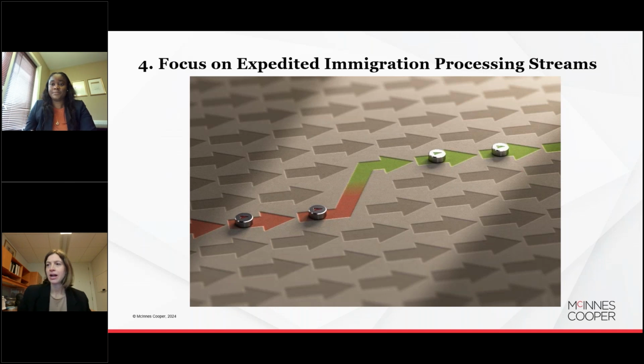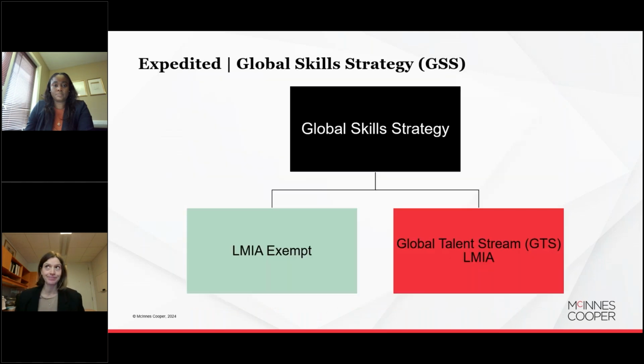Thanks, Elizabeth. So our fourth tip is to focus on expedited immigration processing streams. As I mentioned, the government does introduce new programs to be more efficient, reflecting more urgent employer needs, and so it's very useful to access these programs when you can. One example of such a program is the Global Skills Strategy. This strategy is a few years old now, but it was introduced in order to attract and retain more technology talent, technology-related positions, to Canada.